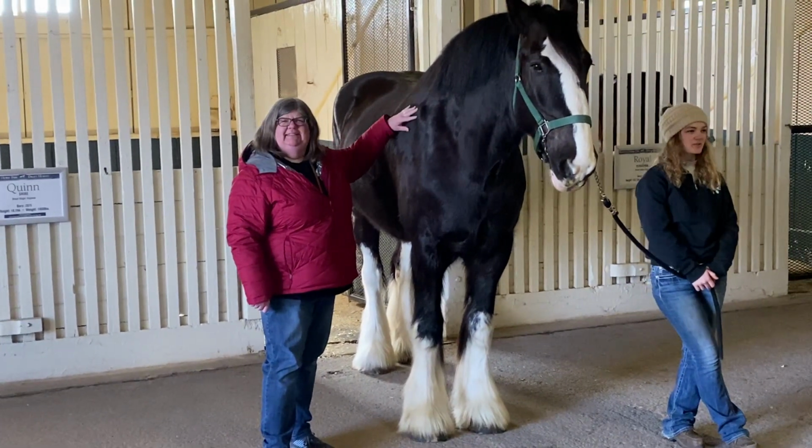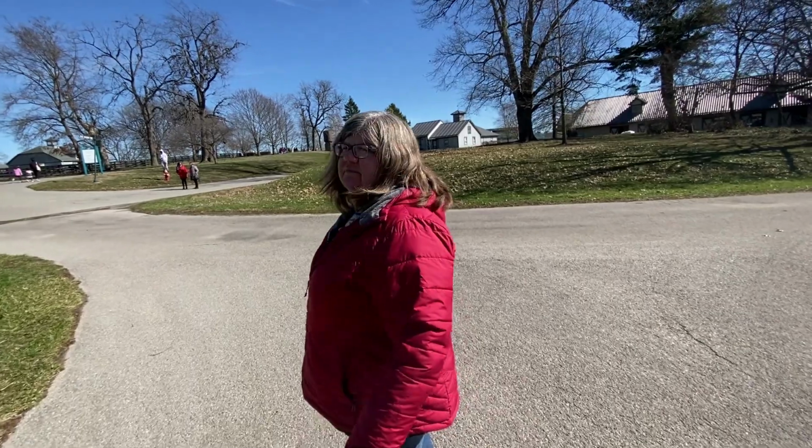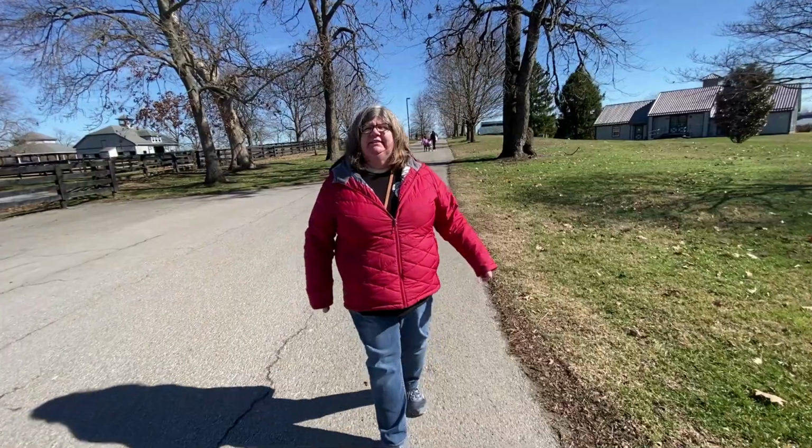I share food with my horses. Like everyone. What was the texture of that horse? Coarse. Coarse is the word I was trying to think of. Their hair is coarse. He was softer than the other horse, though. Now where are we going?